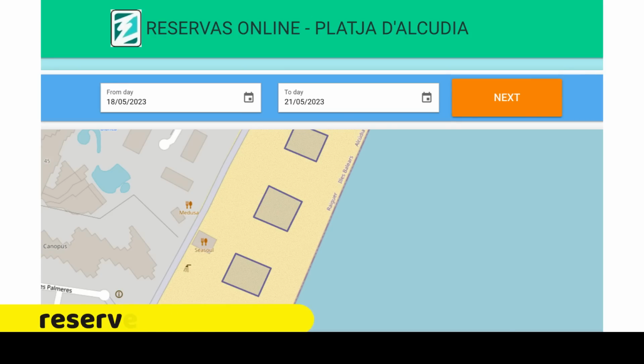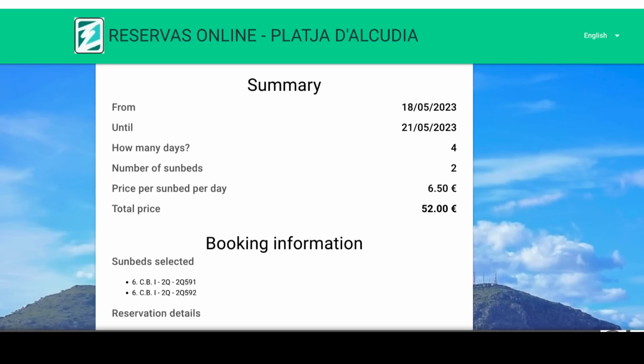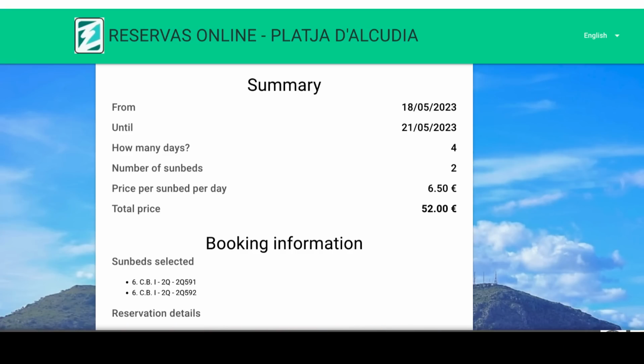So I'm guessing with the high demand for sunbeds this summer, with the islands, that's going to be very, very busy. If this is something that you want to do and a sunbed and an umbrella is important to you, then I do recommend booking in advance and booking before you do come down to Alcudia Beach.